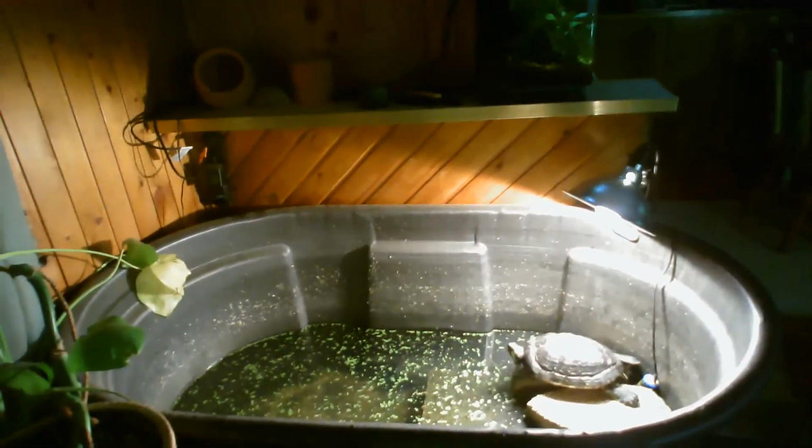I need a 90-gallon tall right in the middle of the room. You know, I could, but take a look at this. This is where most people would have a couch. Let me see if I can get over there. Right there. That is a 100-gallon tub. So that's 100 gallons with my turtle guys. That's where most people would have a couch, but who needs a couch, right?